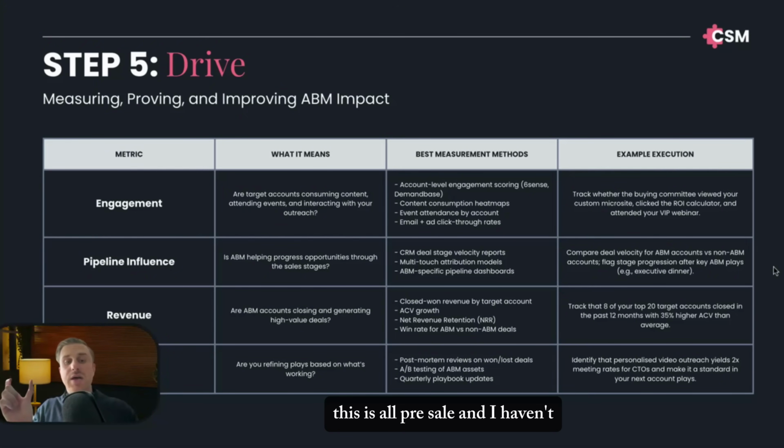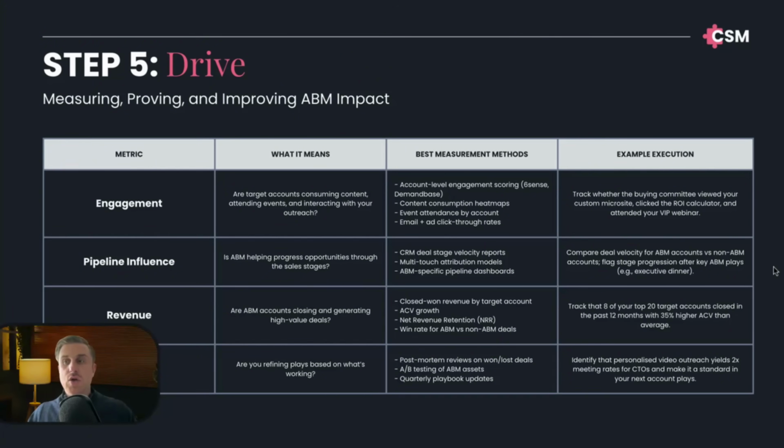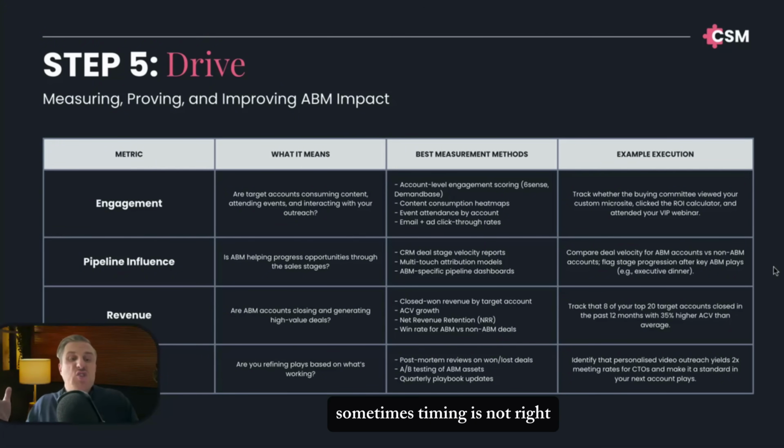This is all pre-sale. I'm not going to touch on in-sale at all in today's session, but pre-sale is just getting someone's attention, which is what we're fighting for, and getting some sort of feedback or an answer as to would they be open for a conversation? Sometimes timing is not right, and that's absolutely fine, but going in with the right intentions is the key here.